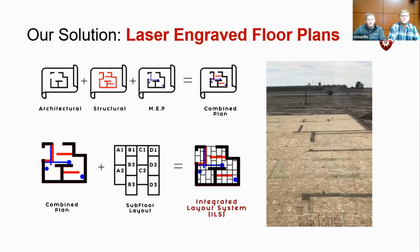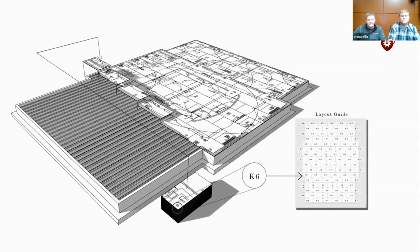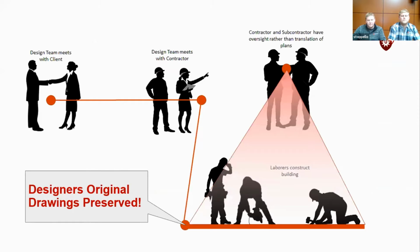Our solution: we laser engrave the floor plans right onto the subfloor. We call this the Integrated Layout System, or ILS for short. We start by overlapping architectural, structural, and MEP plans to create one combined plan. Then we superimpose a 4x8 grid representing the subfloor sheathing and assign each sheet a unique identifier, A1, B1, etc. Utilizing CNC and laser technology, we then mark each sheet with the corresponding information and precisely cut it to size. The contractor receives a palletized kit with a simple installation guide and assembles it like a puzzle.